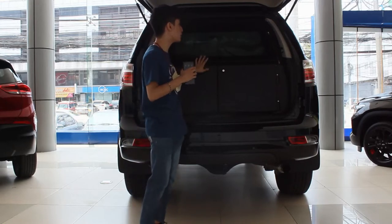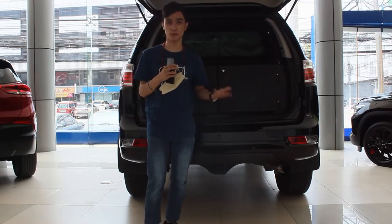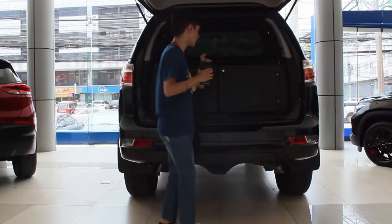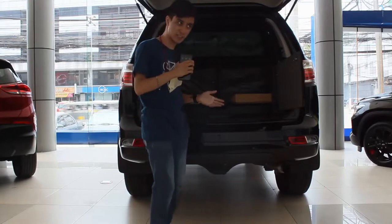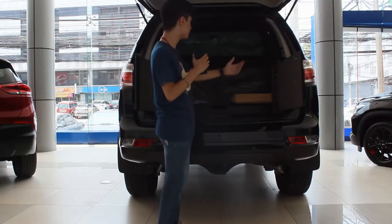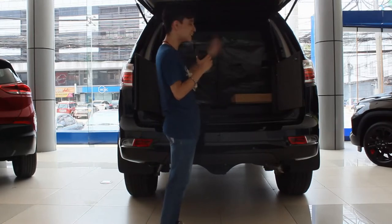Being bulletproof, this is also one of the thickest. I'm no specialist with bulletproof armored vehicles. Ask Panda, he's way better at explaining those. Lifting this glass panel up is quite heavy, and you have to unlock this one first. Even this one is bulletproof. That is crazy. With the third row up, you're supposed to have 205 liters of space, but you don't have that because of the bulletproof material here. And look at that, at least you can lift this up.